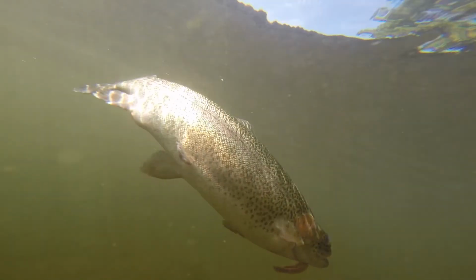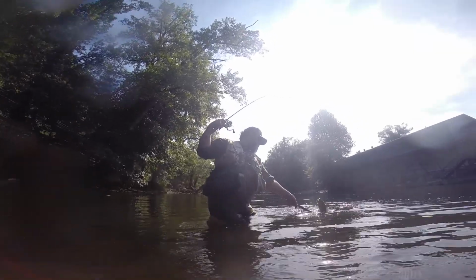Here's a perfect display on how to land a rainbow trout.